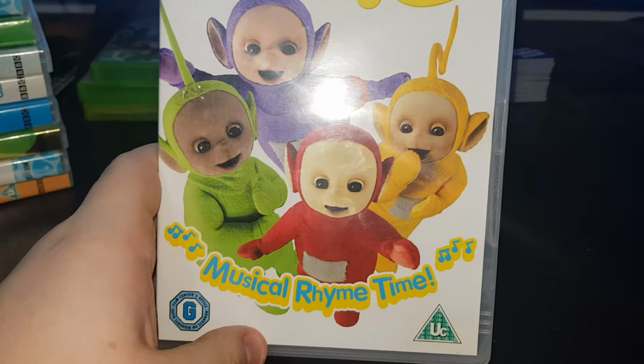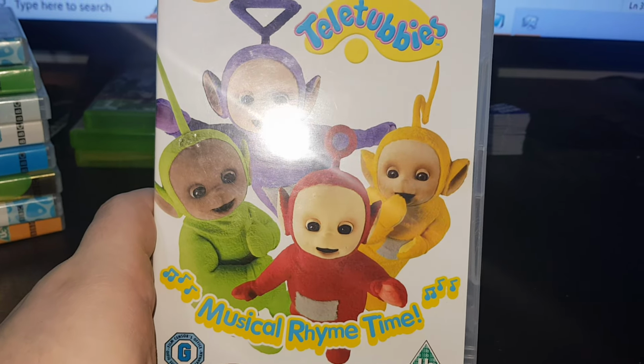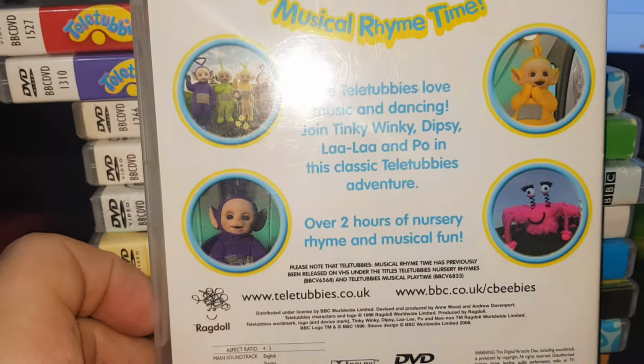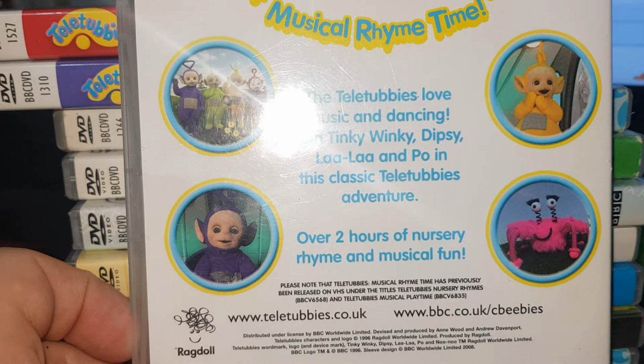And the last DVD I have is Musical Rhyme Time. This was the most recent DVD I got, and I loved it. There's the front, the spine, and the back. It had 2 specials, Musical Playtime and Nursery Rhymes.